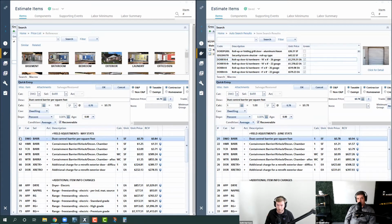And one of the most probably commonly used line items in Xactimate, DMO BARR, dust control barrier per square foot, had a big change this month. And this will affect everybody in some fashion. If you're doing mitigation repair, you're putting up dust control barriers, there was a change to these line items: DMO bar, HMO bar, TCR bar, WTR bar, whatever you're using containment for, it's changed. So let's take a look at this change here.